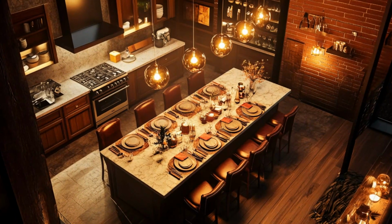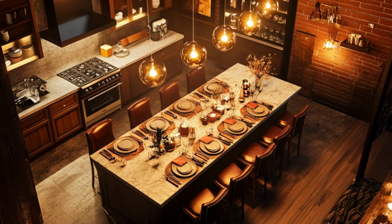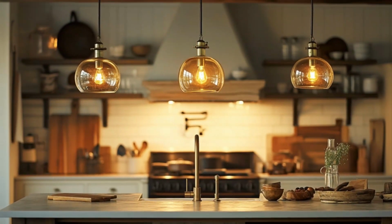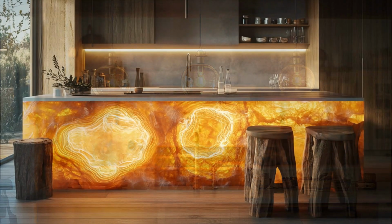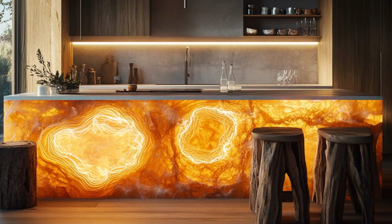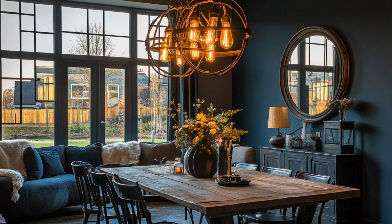Lighting in 2025 isn't just functional, it's art. Oversized, hand-blown glass pendants dangle over islands, casting a warm, inviting glow, while wrought iron chandeliers with Edison bulbs add a touch of industrial romance. For a modern twist, try sleek, linear fixtures with exposed filaments above dining nooks.